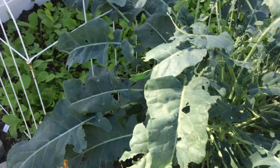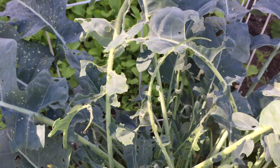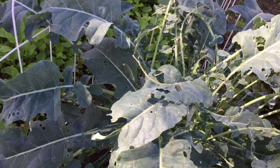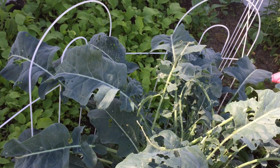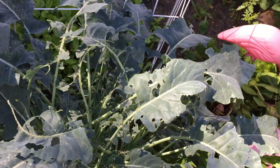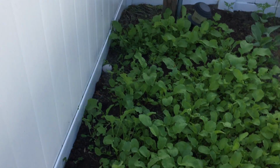And my worm issue has made its way over to this plant, as you can see. It was the safest one for a while. I think maybe even last week it was fine, and now it's not anymore. I don't see any worms at the moment. I did a big cleanup yesterday, but yeah, someone's eating it. And still no signs of broccoli. Finally, is it finally? I still have the pots to do.